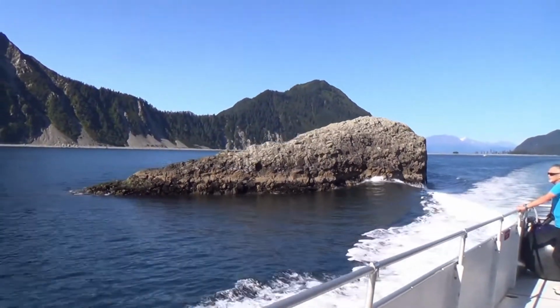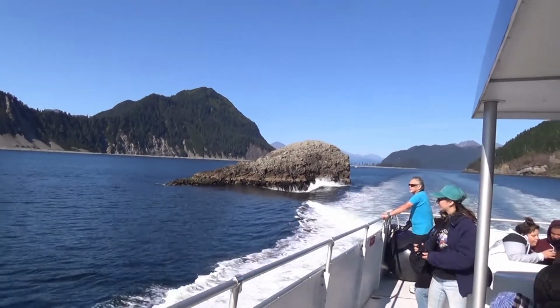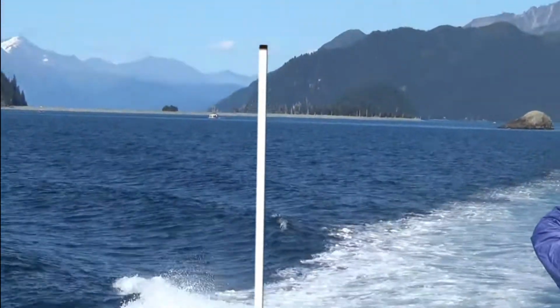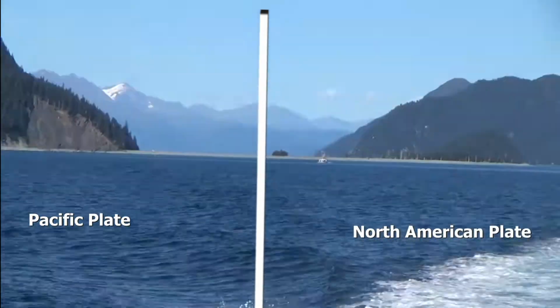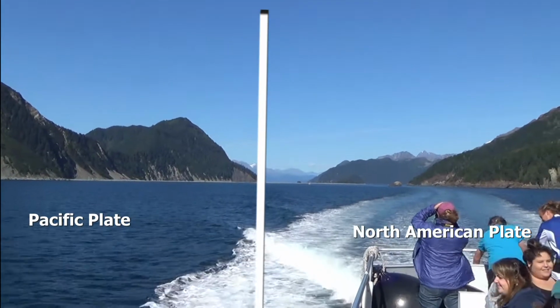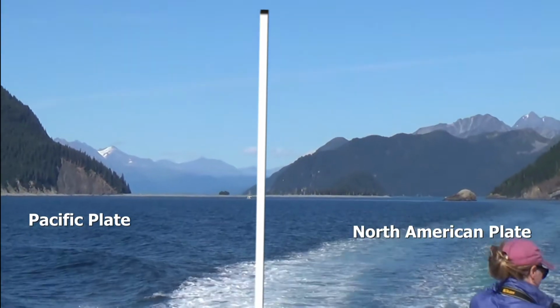This strait is one of the most geologically active places in the world. It is the boundary between two different plates. The Pacific Plate is on the left and the North American Plate on the right, and the Pacific Plate is slowly sinking underneath the North American Plate.